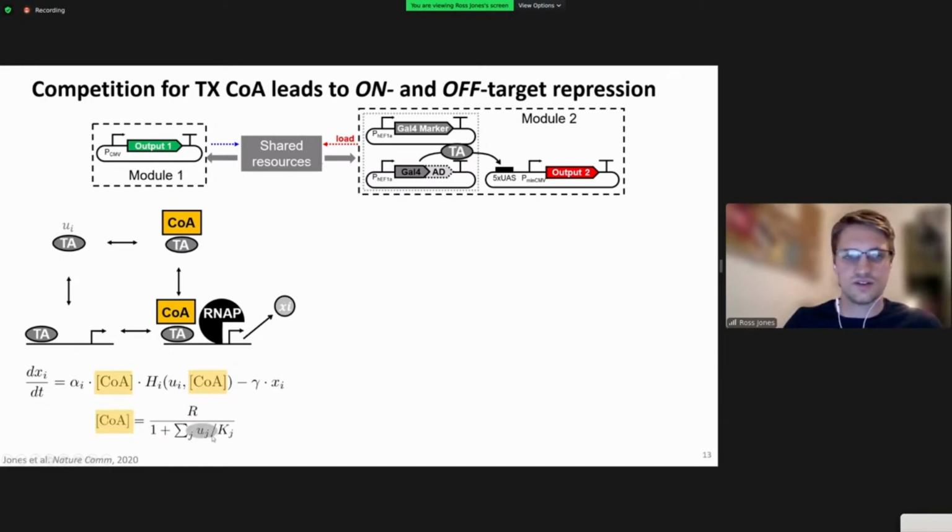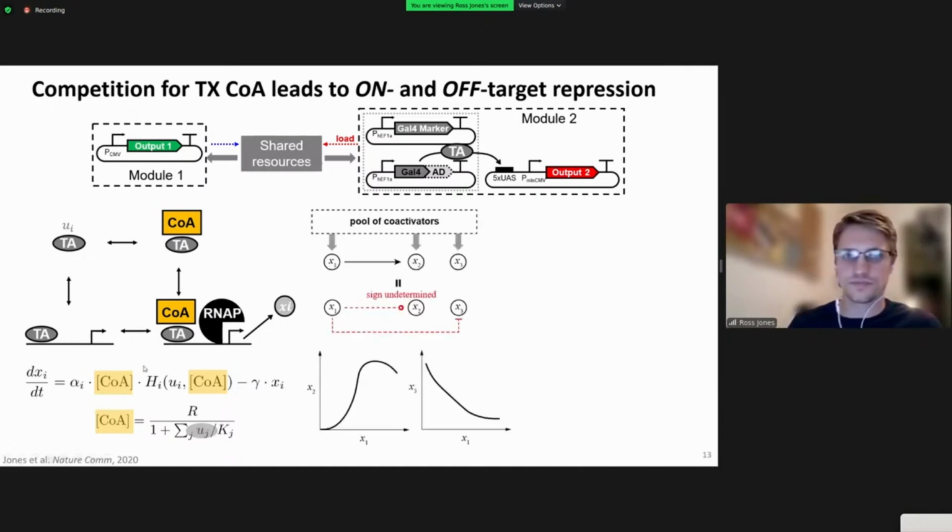So this set would be any transcription factor that would bind to this resource, but notably it can also be the transcription factor that is used to drive this transcription as well. So that set is not exclusive of any transcription factor that is also an input to the system directly. And so the consequence of this is that if you have a system where you're trying to activate some gene X2 with another activator X1, we would expect for sure that some off-target gene X3 would be repressed due to the decreased availability of these shared resources.